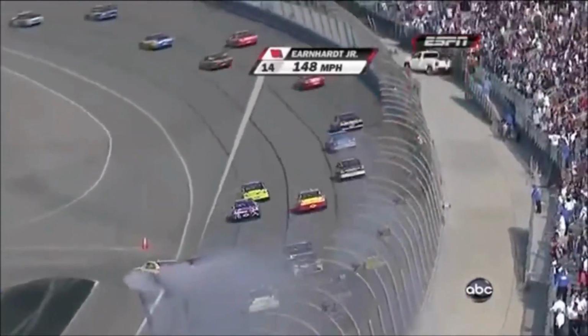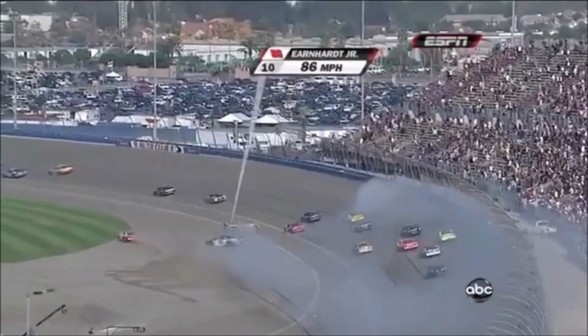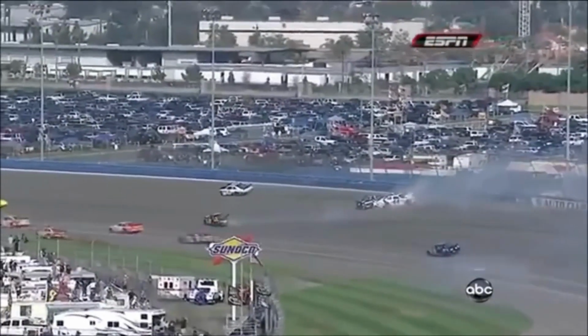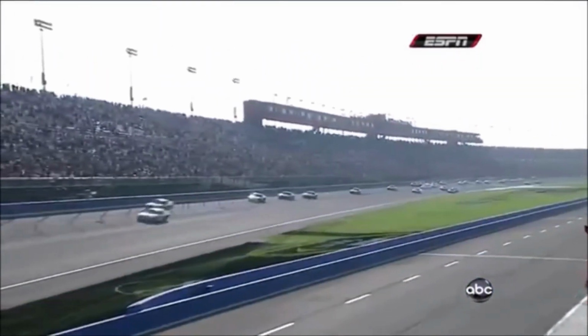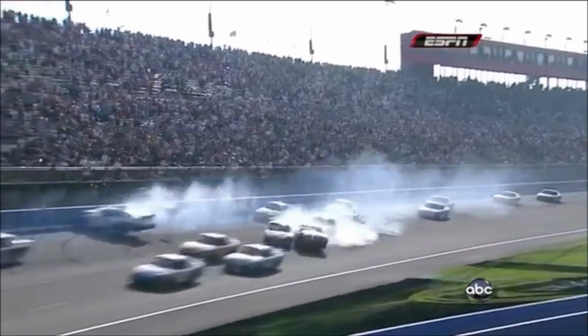You can see there are at least 4 wide here, but it looks like first contact looked to me like it was Elliott Sadler into the back of Junior. Yes, I was going to say that's what triggered everything, but they were only asking for trouble at 4 wide. We've talked about how wide a racetrack this is, but it wasn't wide enough for that. These guys are trying to get everything they can and trying to bump draft on this straightaway, too. Yeah, they're just trying to push there, and probably just a little bit too much of a push.